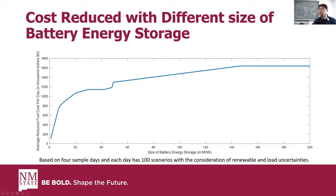So the larger the energy storage is, the more cost savings you can have, the more efficient that you can operate the combined cycle power plant. But you can see the marginal benefit is getting smaller and smaller as the size of the energy storage increases. Okay.